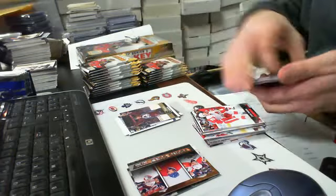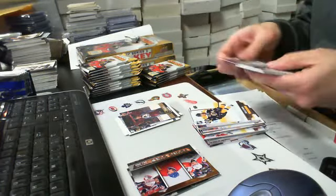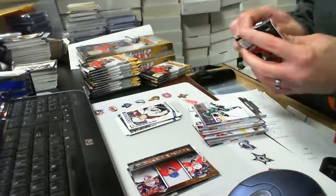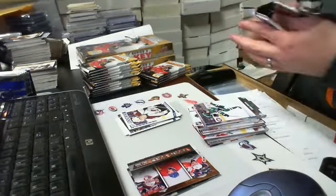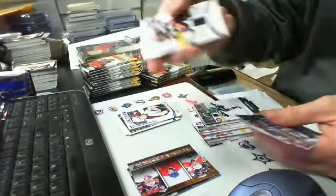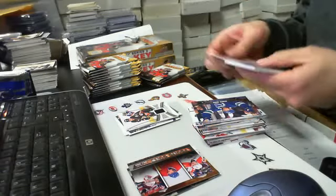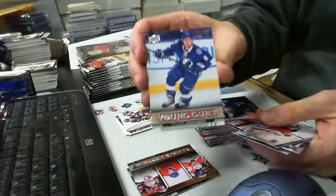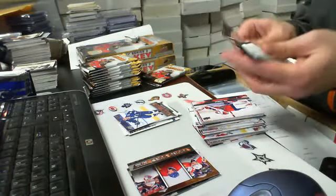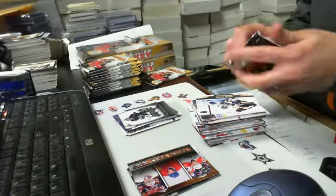A P.A. Parenteau Canvas for the Avalanche. A Nathan MacKinnon O-Pee-Chee Rookie for the Avalanche. A Hampus Lindholm Rookie Materials for the Ducks. A Tyler Johnson Young Gun for Tampa. A Martin Jones MVP Rookie, LA.